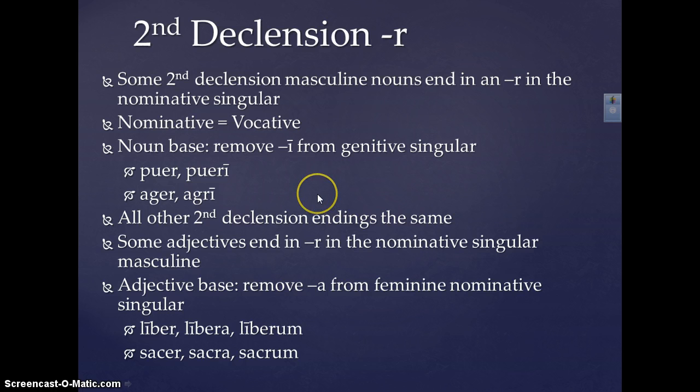Now, here's where you need to be a little careful about these particular nouns. You get the noun base by removing the I from the genitive singular. The reason why this is important, as you can see from these two examples, is that sometimes the E that is present in the nominative drops out in the genitive. So the noun base for puer, pueri is going to be puer, but the noun base for ager, agri is going to be agr. Okay, so the E has dropped out. And all the other endings of the second declension, you're going to put on this noun base without the E, and that's important. All other second declension endings are the same, and there you go.